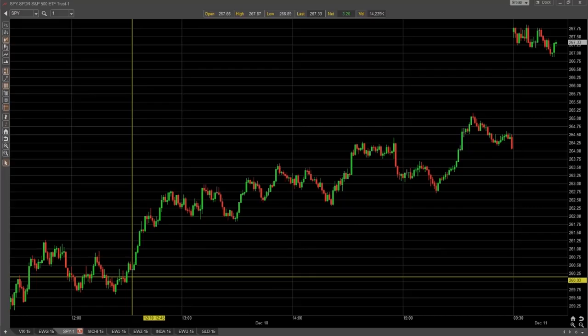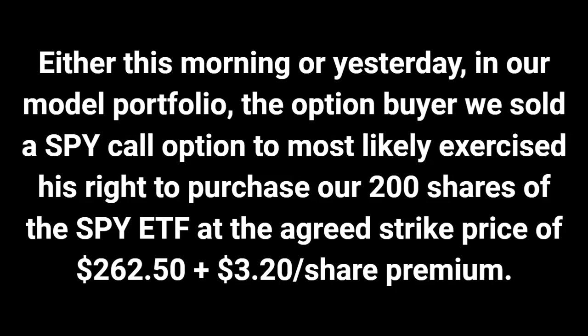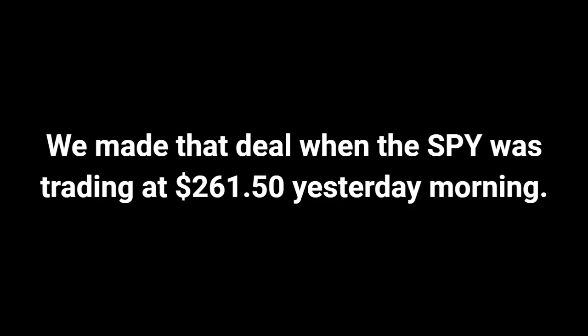You can see the SPY jumped up much higher, so most likely what would have happened is that either this morning or yesterday in our model portfolio, the option buyer we sold a SPY call option contract to will exercise his right to purchase our 200 shares of the SPY ETF at the agreed strike price of $262.50 plus around $3.20 a share premium, which we collected selling the contract. Now, when we made that deal, the SPY was trading at $261.50 yesterday morning. So we made out very well.